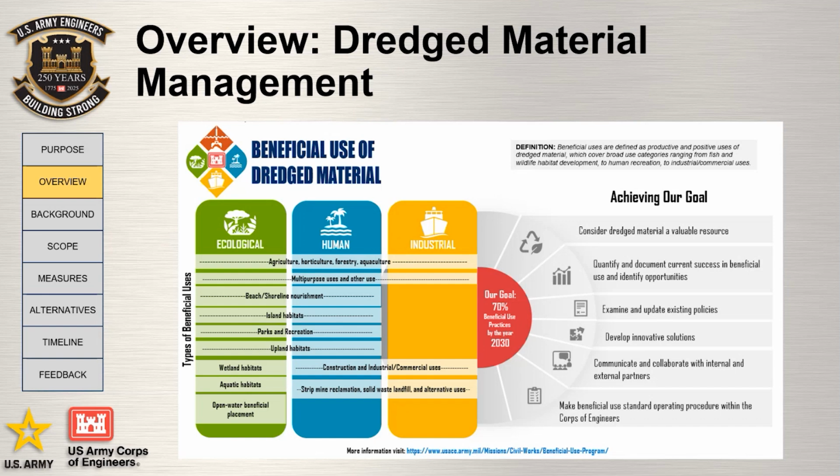In January 2023, the Chief of Engineers established a goal for the Corps to beneficially use at least 70% of its dredge material by 2030. Achievement of this goal requires innovation, planning, and partnership at all federal harbors. Currently, the Corps estimates about 30 to 35% of its dredge material is beneficially used.